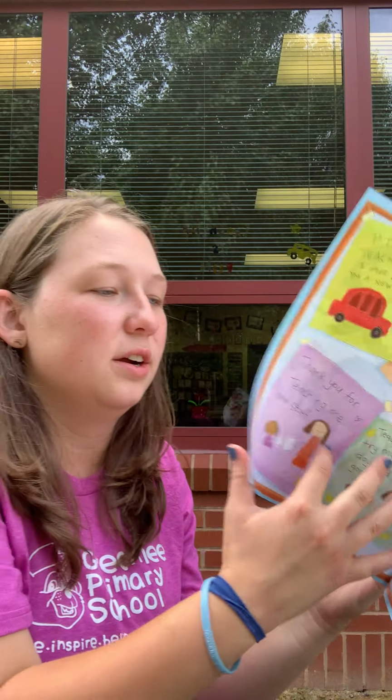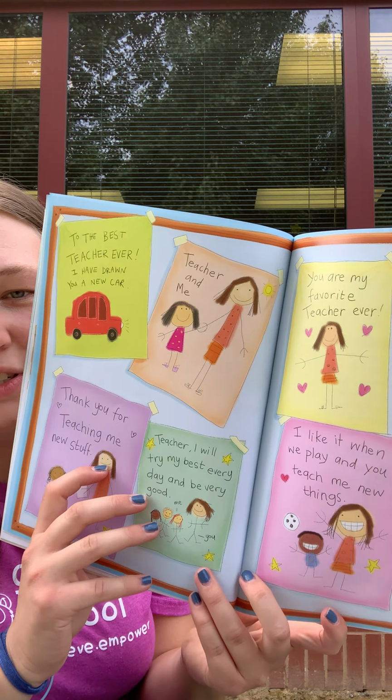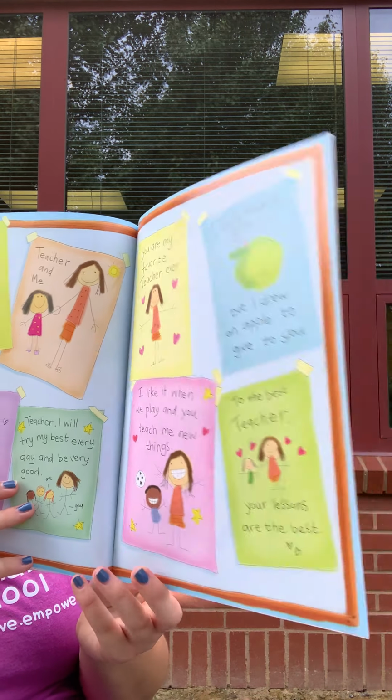So it's the end of the year, and then look at all the notes they made her. It says, thank you for teaching me so much stuff. Such good little friends. They took such good care of their teacher. And now we're ready for a new year.